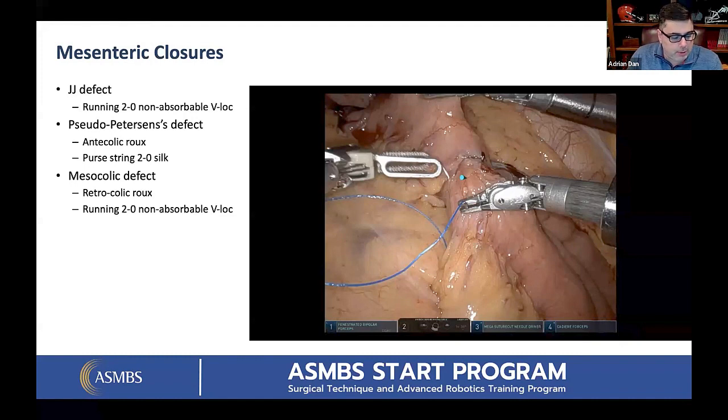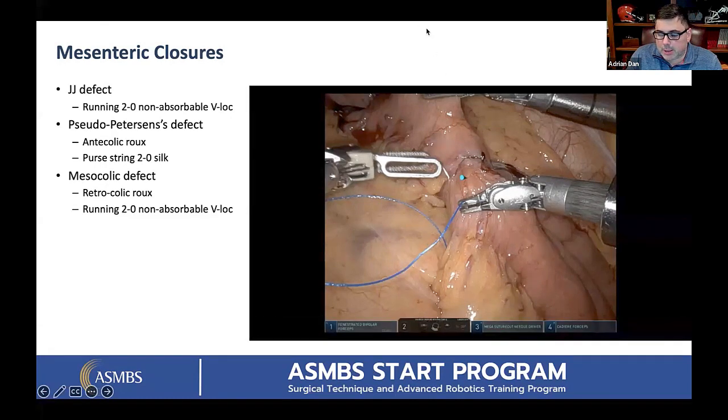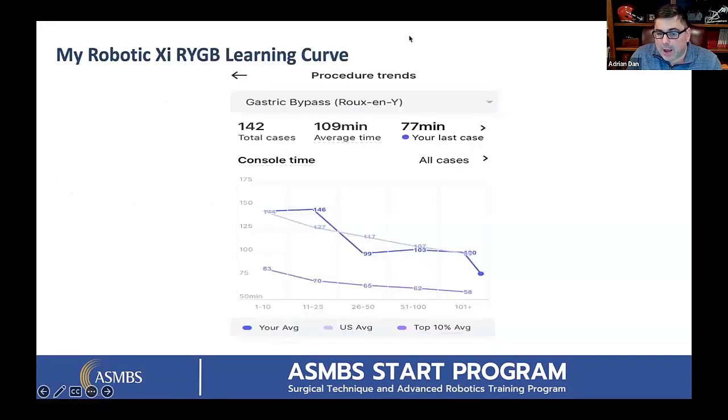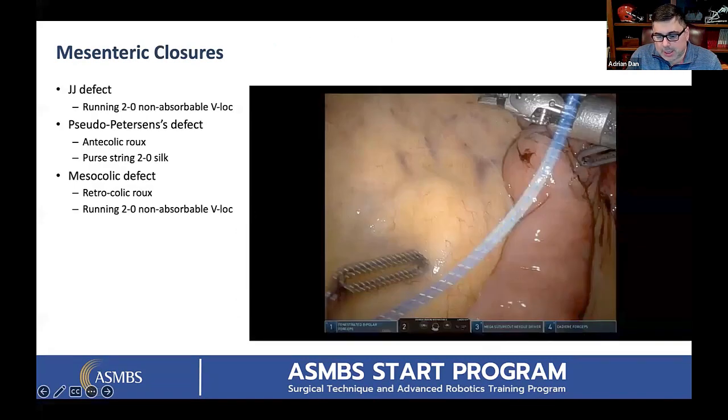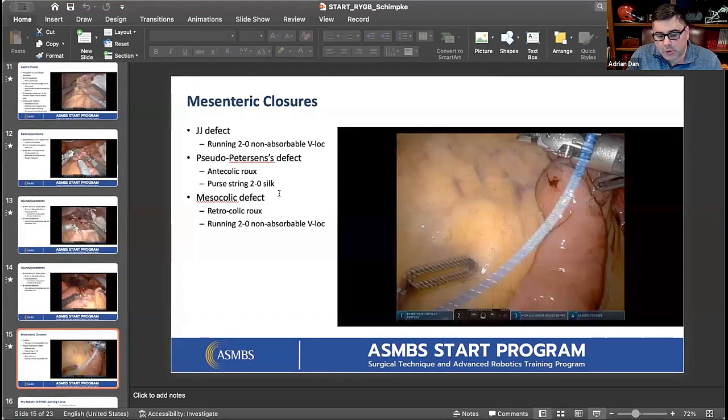So first you want to get good, and then you want to get cheap and fast, right? Eventually, and this is something we need to bring up when we talk about efficiency and cost, your institution is going to want to know why you're doing a case robotically. You have to show some kind of benefit, whether it's cost, outcomes, decreased length of stay, or fewer complications. It has to be worth the utilization of the robotic platform. And if you're going to use three staplers, it's going to be a bit more expensive than using one stapler and a suture.